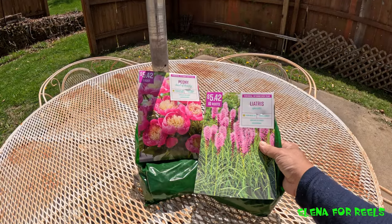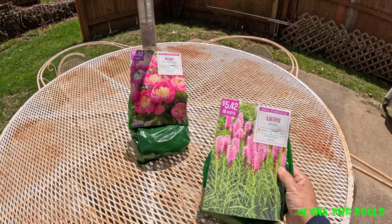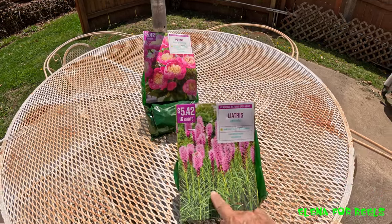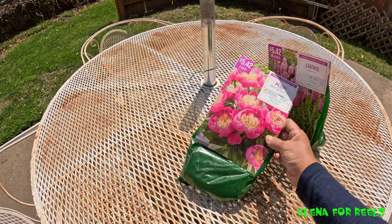I bought these yesterday and I'm going to plant them by the swing. This would probably be good on the edge, and I'm not really sure where to put this, probably on the other side of the swing.